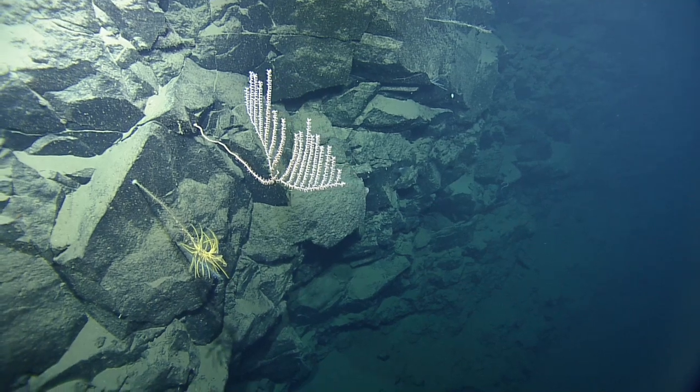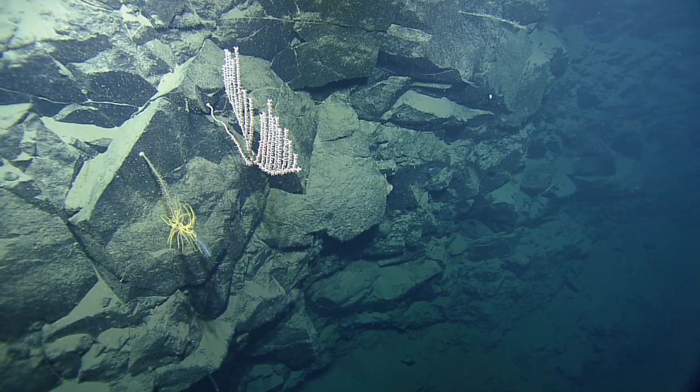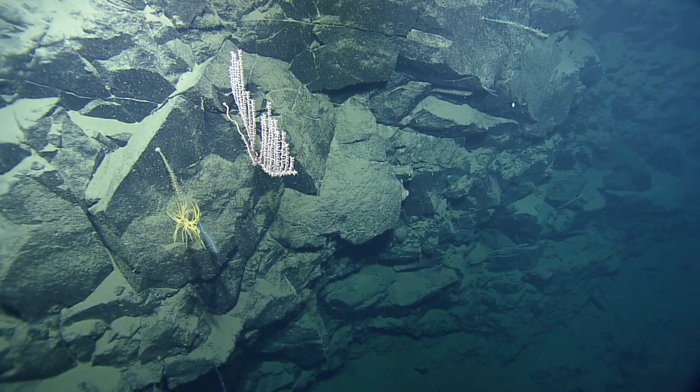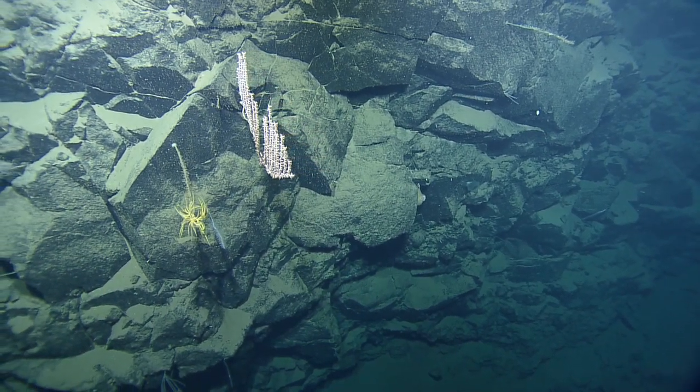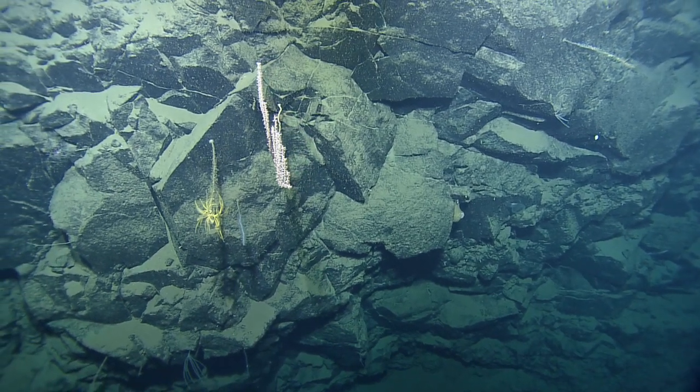So if you look right now in Hercules's views, he's kind of going over and up and through and around this coral. We should be able to make a very nice model of that coral once we process it, as long as he kind of peeks behind it.